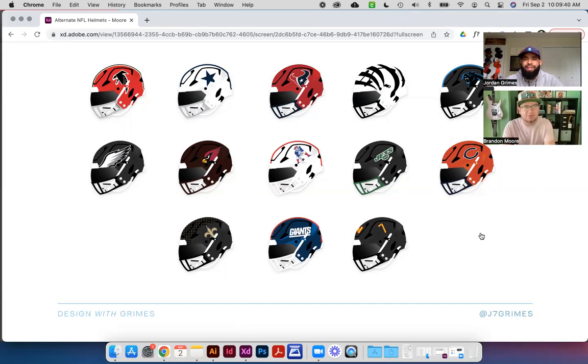Sure. It almost looks like it caught some teams off guard, like they didn't quite know what to do with it. Yeah. So I think that's why we get a lot of black and white alternates. Sure. Yeah, definitely. I can see that.